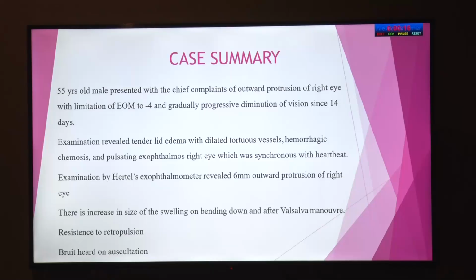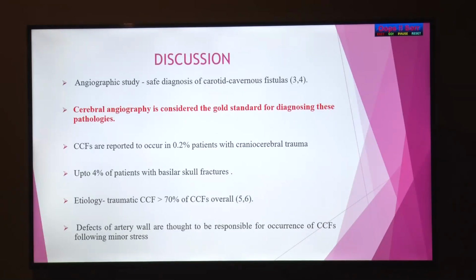A 55-year-old male presented with chief complaints of outward protrusion of the right eye with limitation of extraocular movements to -4 and gradually progressive diminution of vision since 14 days. Examination revealed a tender lid edema with dilated tortuous vessels, hemorrhagic chemosis, and pulsating exophthalmos of the right eye, synchronous with the heartbeat, 6 mm proptosis, increase in swelling on bending down, and bruit heard on auscultation.